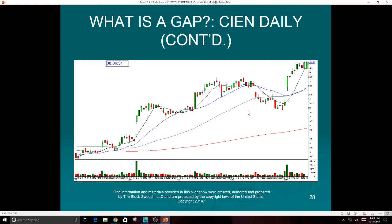There are bullish gaps and bearish gaps. Here's CN. CN closed here, gap down. Closed price here was around 22.50. Open price here was what? 21 something. Stock closed here at 4 o'clock, open here at 9:30. Boom, it gapped. That's a gap.